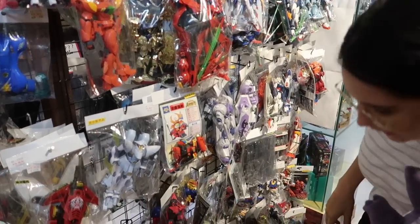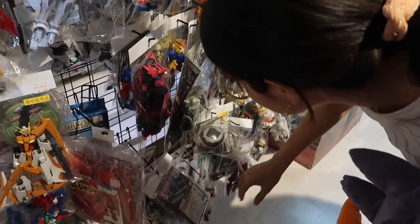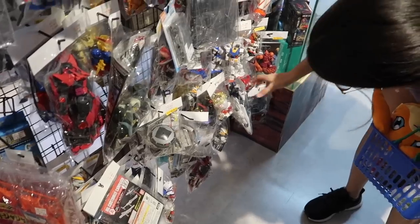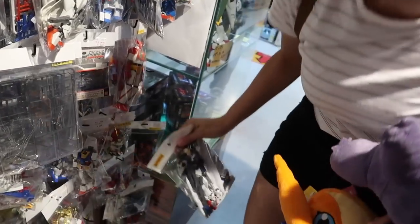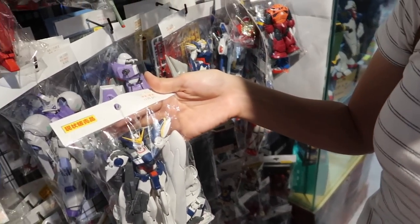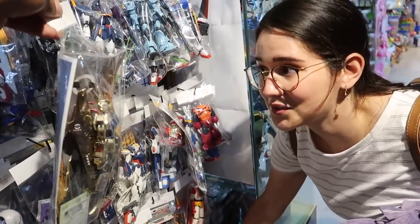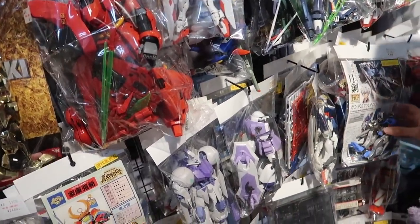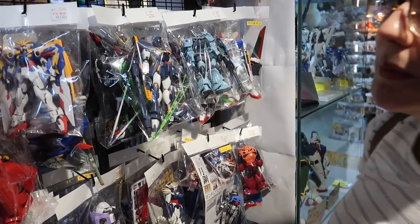Let's take a look at what else they got here. Anything that catches my eye. SD kits. Master Grade Wing. This is actually kind of expensive because they want $17 and you could buy it brand new for $30. So that one's a miss. The Kyakushiki, that's $15. But yeah, it's pretty cool that you have the option of buying already assembled kits if you don't feel like building them.